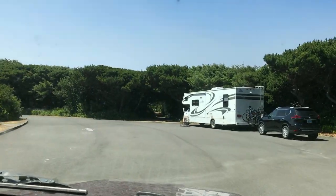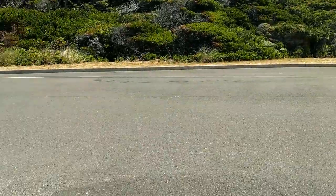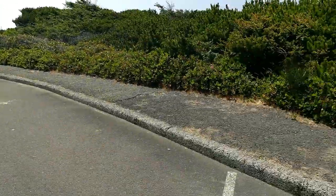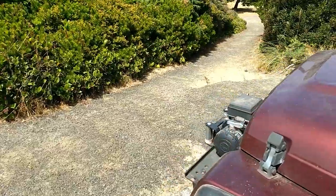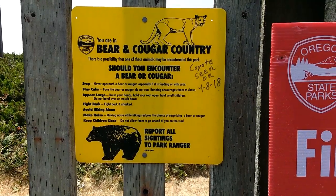So nice of them. Plenty of parking here. RV parking, regular parking, bathrooms. Beach, coastline, what more could you want? Maybe less wind. Good information.